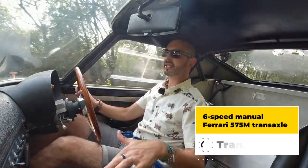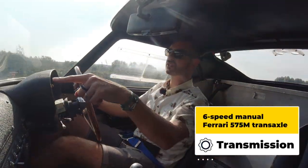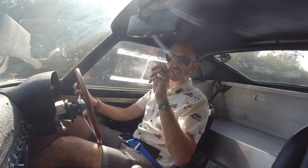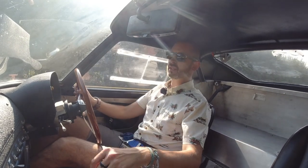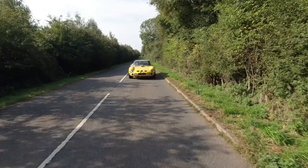So this is now a 6-speed transaxle manual gearbox from that 575M car. The 575 came out in 2002. It was actually the first Ferrari to feature the F1 style gearbox, unless you ordered it with a 6-speed manual, and that's what this has come out of. Apparently people like to crash 575Ms, so you can buy the engine and transmission.